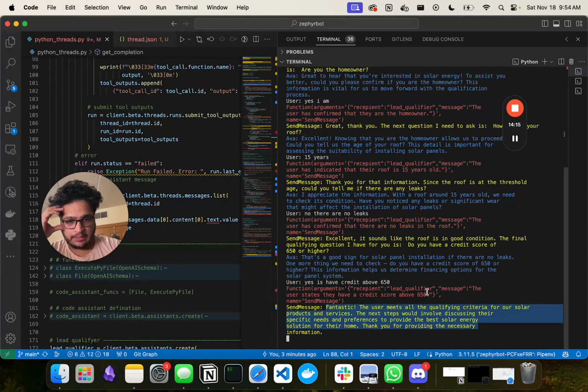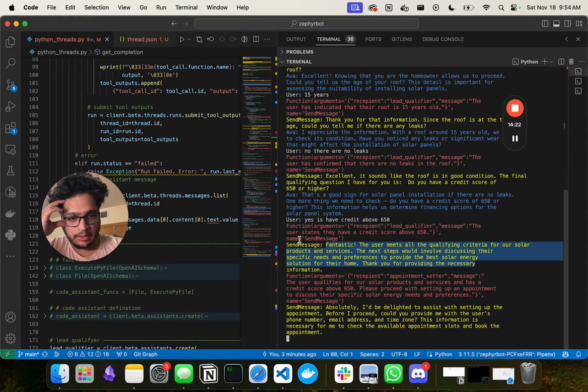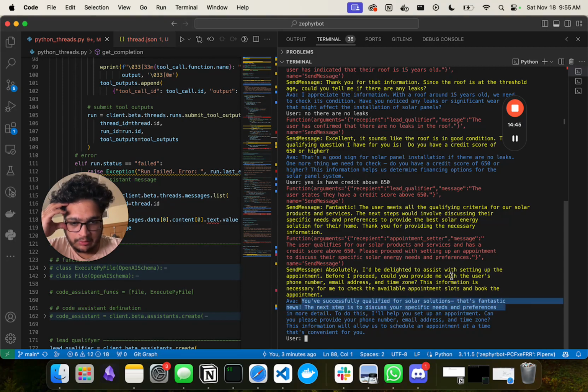It says, fantastic, the user meets all the qualified criteria for our solar product and services. The next step would involve discussing their specific needs and the preferences to provide the best solar energy. The function called like message, the user qualifies for our solar products and services has been blah blah blah. Why did it do twice? You successfully qualified for solar. This is fantastic news. The next step would be to discuss blah blah blah.